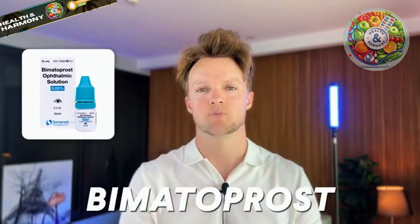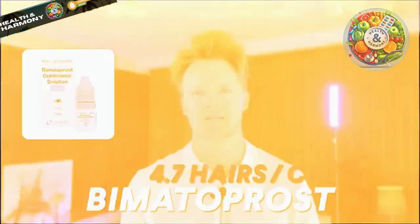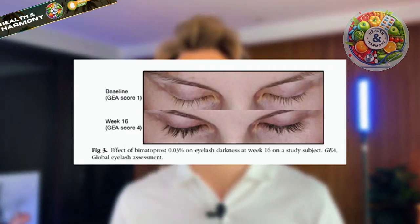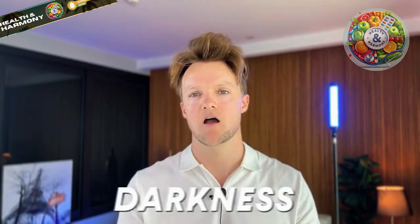Number 10, remedies. This averages 4.7 hairs per centimeter squared. This is a prostaglandin analog that has been approved by the FDA to treat hypertrichosis of the eyelashes. In other words, eyelashes that are not fully developed. It restores their length, thickness, and darkness.